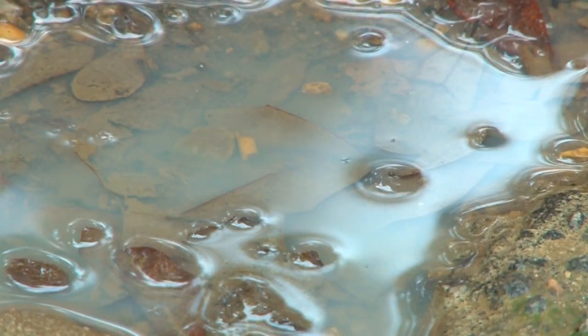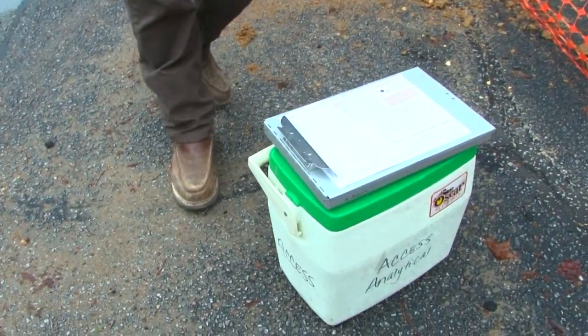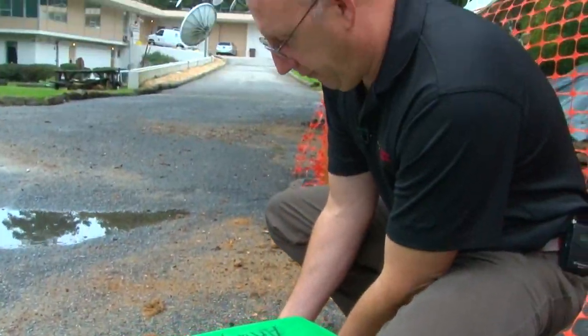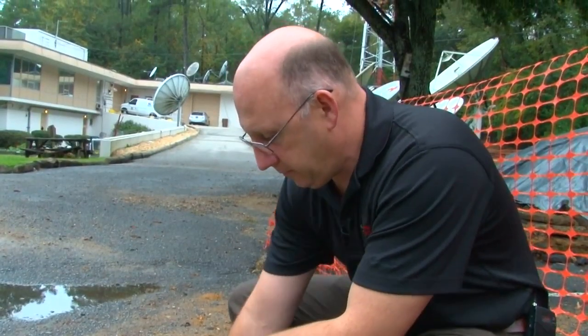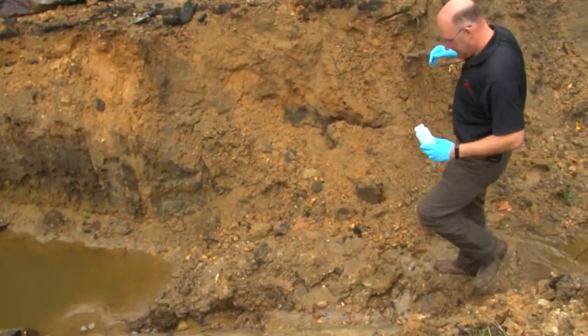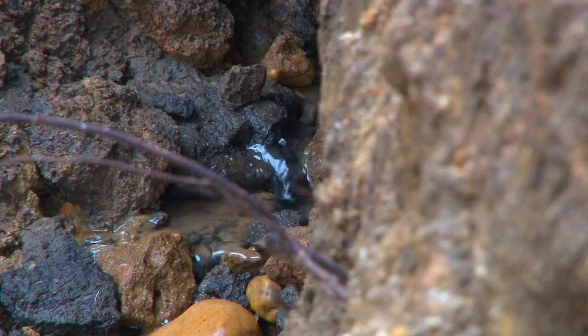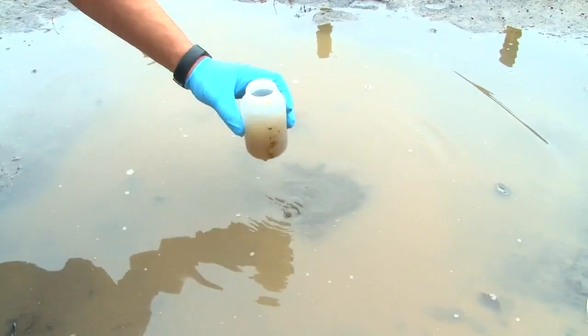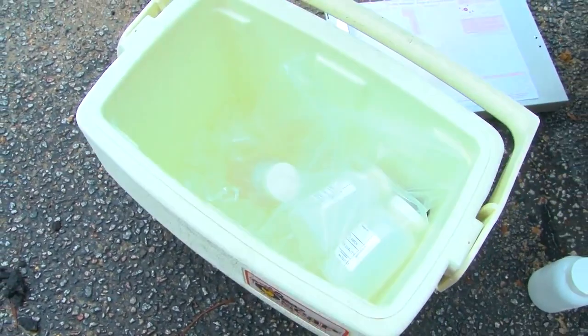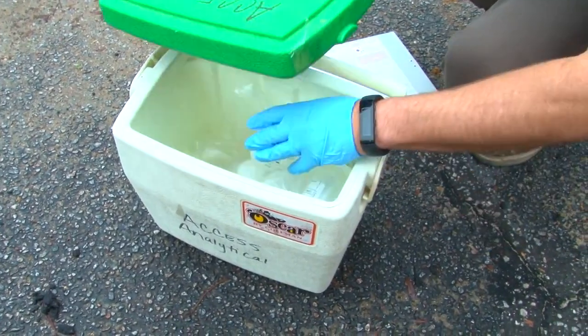We wanted to see what is in some of the water. What I have here are some sterile containers, and I've got some gloves that we of course want to put on before we handle the water. A puddle in the station parking lot, a nearby sinkhole with moving water, and another puddle, this one surrounded by debris from the October flood. Okay, and that one's ready to go.